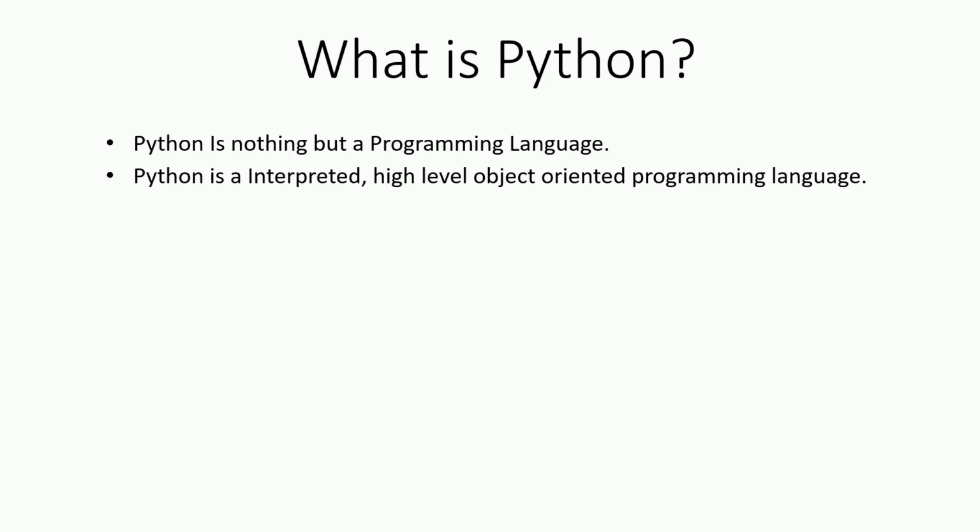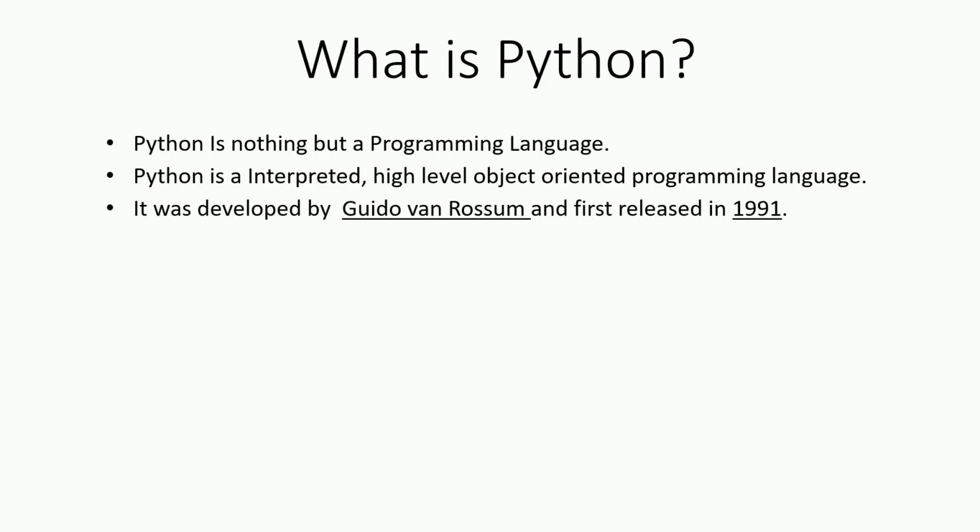Python enables programs to be written compactly and readably. Programs written in Python are typically much shorter than equivalent C, C++ or Java programs for several reasons. One of them is that the high-level data types allow you to express complex operations in a single statement. Another is that statement grouping is done by indentation instead of beginning and ending brackets, like we do in C, C++ and Java. And another is that no variable or argument declaration is necessary, which makes it more readable.